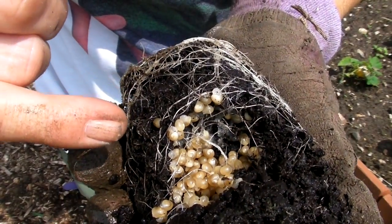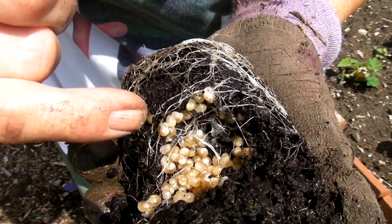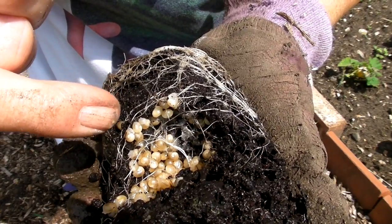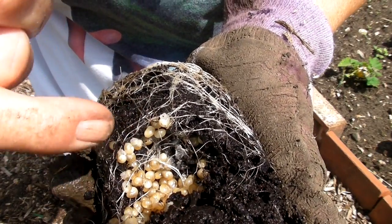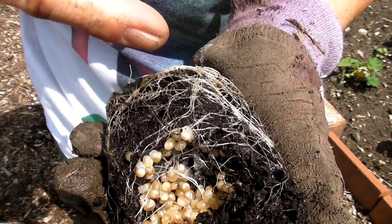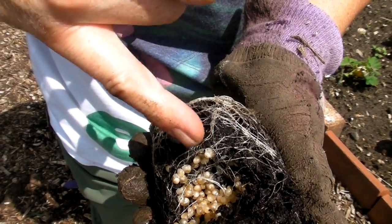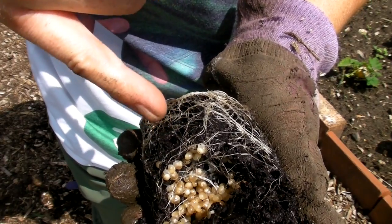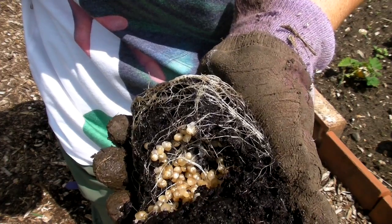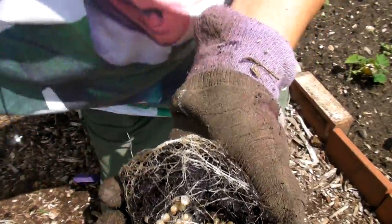Slugs and snail eggs are tiny little see-through round balls, and as they develop they change ever so slightly, but if you look very carefully they look like they're going to be snails because they've got that swirl of the shell. So I'm going to keep this plant, but I'm going to flick out all of these eggs onto the grass, and hopefully the birds will start to peck these up because they'll really enjoy them.